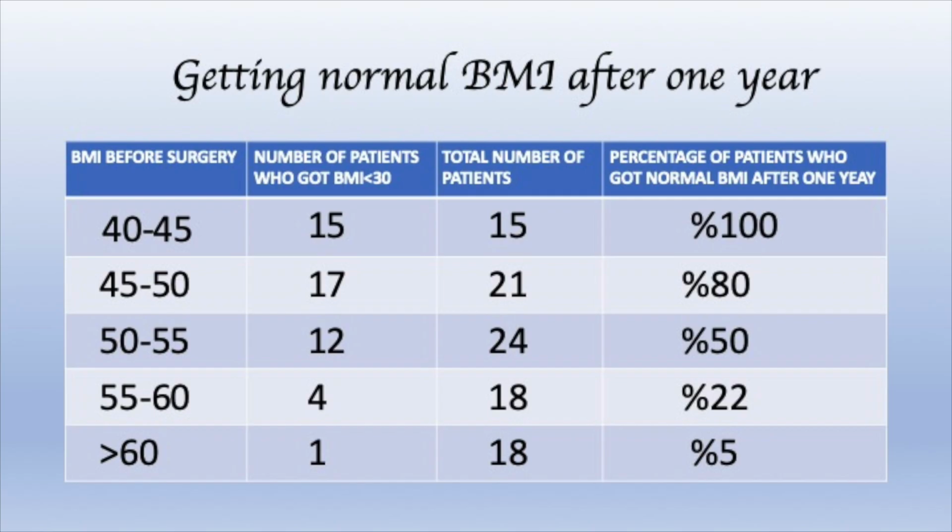So what are the results following single anastomosis duodenal switch? Essentially, patients will lose about 40% of their body weight, which corresponds usually to about 20 to 22 BMI units. Stated differently, for patients who have a BMI of 40 to 45, they're very likely to reach a weight that puts them outside the obesity classification. For 45 to 50, that goes up to 80%. And even from 50 to 55 BMIs, our percentages is approximately 50%. Again, when you compare this to sleeve gastrectomy, considerable benefit.